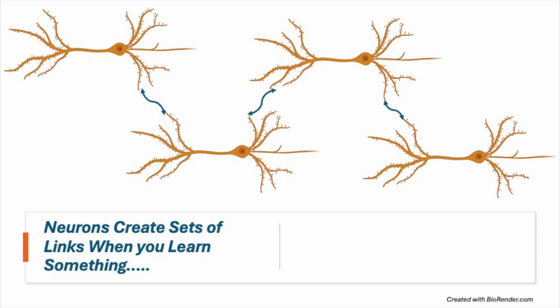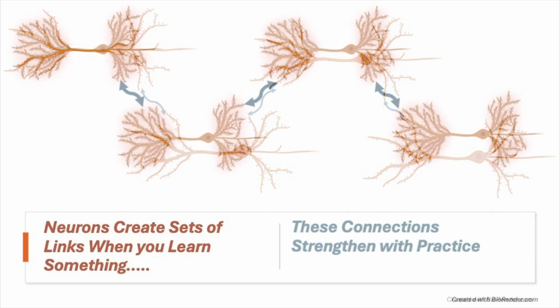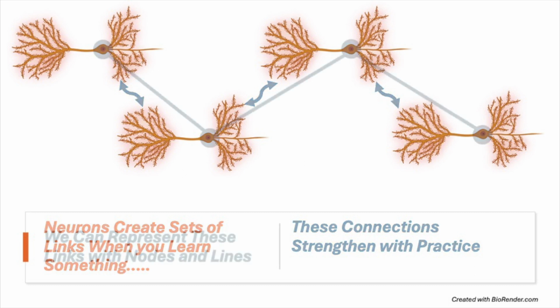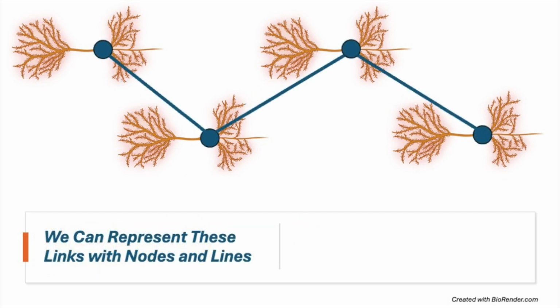So when you're learning something, you're creating links between these neurons. You're not creating new neurons. What you're doing is increasing the number of links between pre-existing neurons. Right? And those connections are going to strengthen with practice. So practice is the key to helping cement this in. As you can see, the density of dendritic spines actually increases with practice. If you don't practice, those dendritic spines get taken away. So use it or lose it.